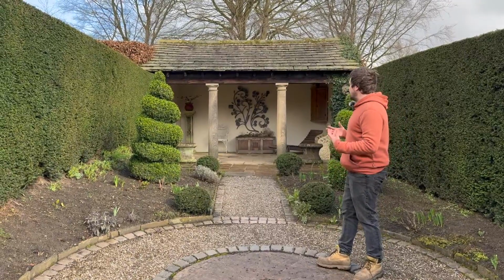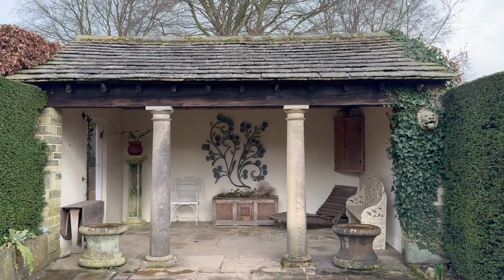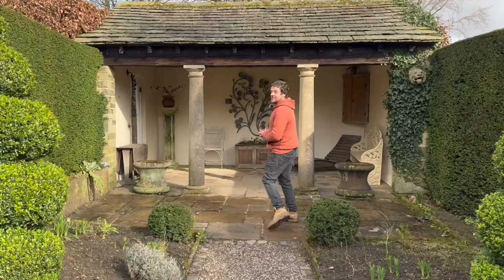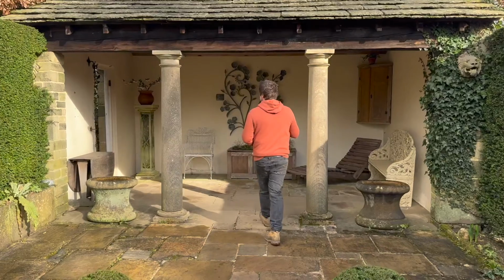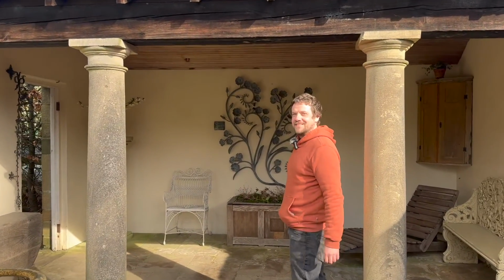It's kind of got a bit of an Italian-esque feel to it, and it ends in a summer house. Apparently the summer house is where the Spencers used to have their evening meals and entertain people when they were visiting. You can't blame them really, because it's a nice spot.